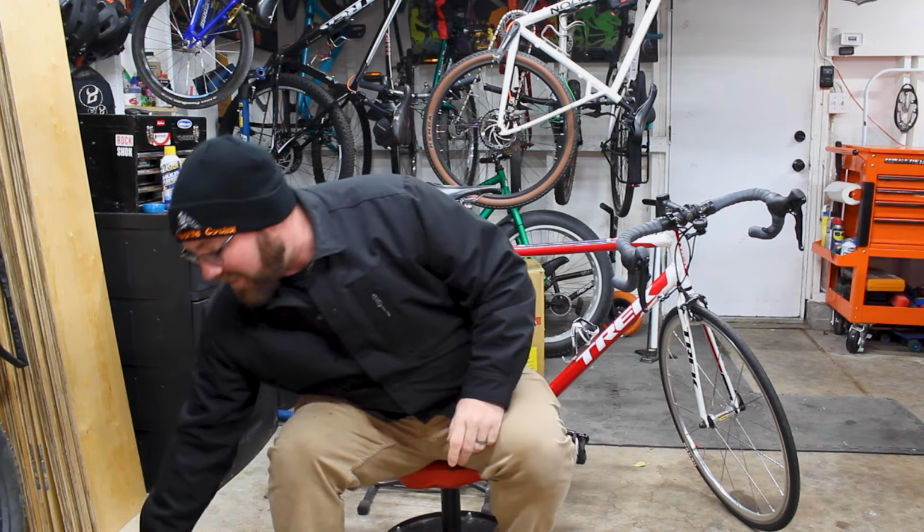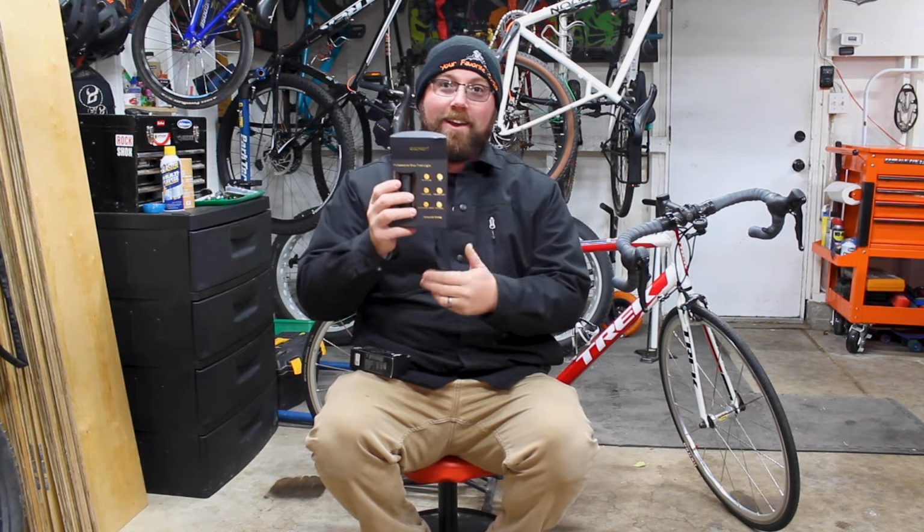So like I said, today we're checking out a front bike light that has a pretty cool name to it, and in my opinion, it works really well as well. So the light we're checking out today is from the guys over at Gakiran, and this is the Kiwi 1200.